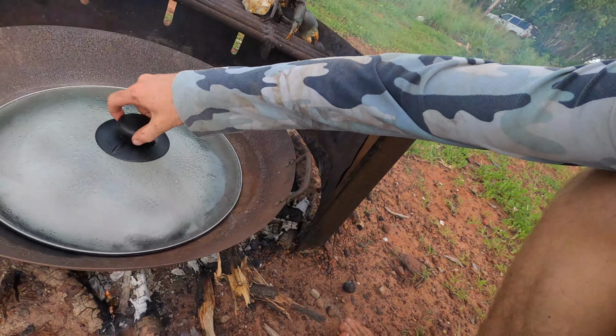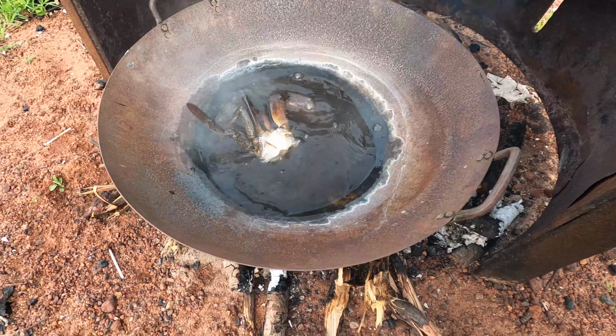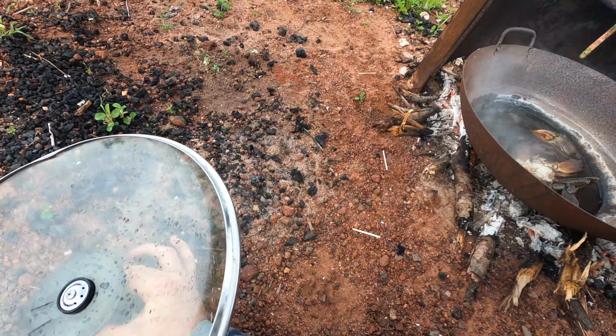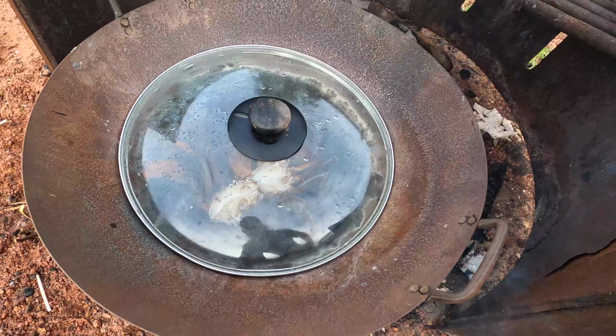Let's have a look at this. Yeah, that's very hot. That's what we want anyway. I can't really cool it down, that's the only problem, but let's get these crabs in there. There we go. Then, get this on. And they steam and cook.